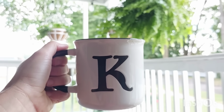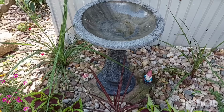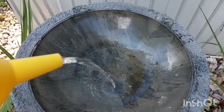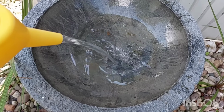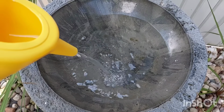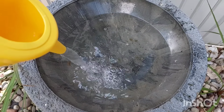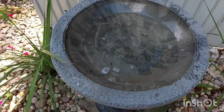Your girl is outside this morning enjoying my morning coffee while sitting on my deck. I do need to fill up my bird bath and also water all of my plants, so I figured I'd do that with you guys and show you all of the beautiful plants that I have been trying to keep alive this year, and I've been doing pretty good with it.